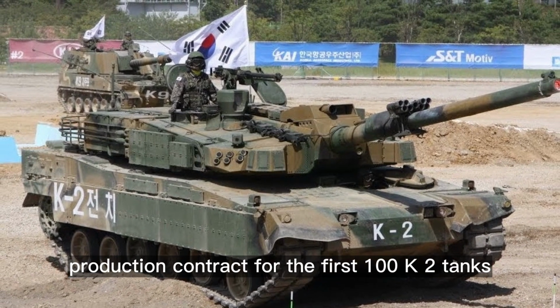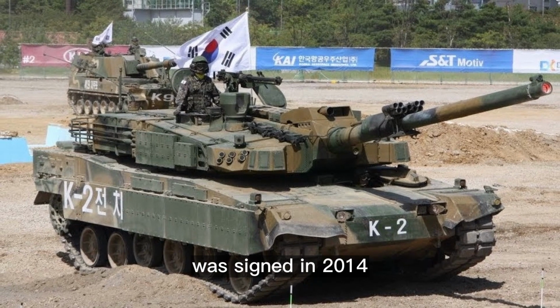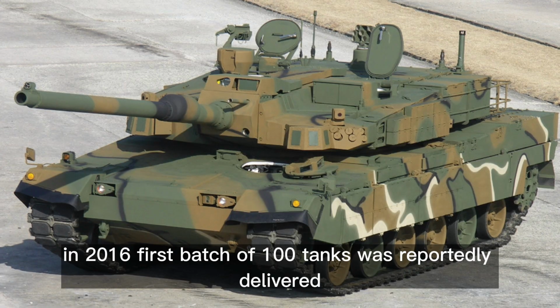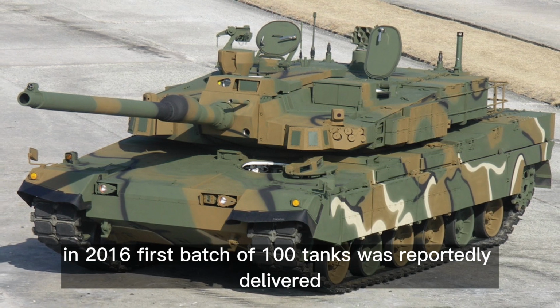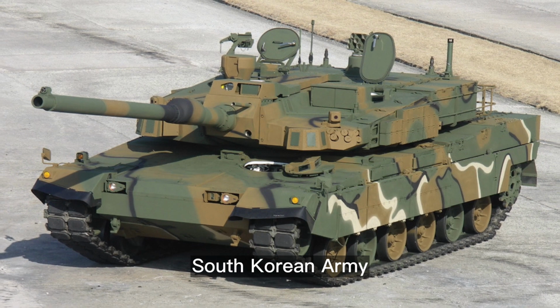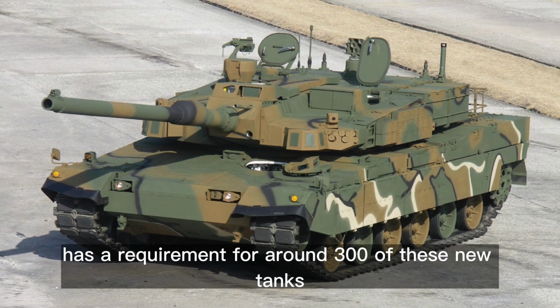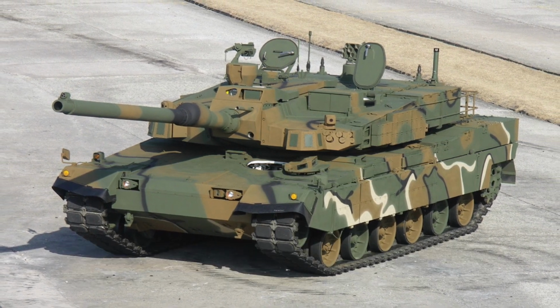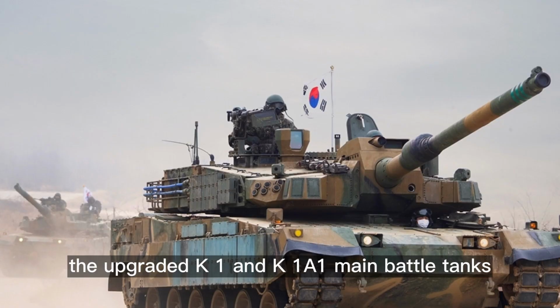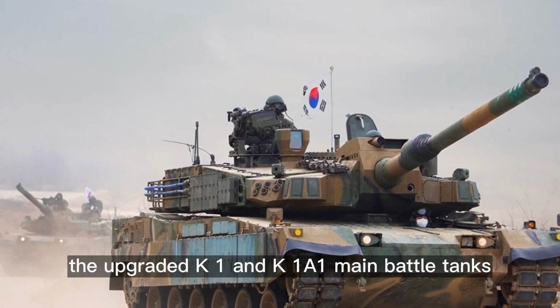A production contract for the first 100 K2 tanks was signed in 2014. In 2016 a first batch of 100 tanks was reportedly delivered and additional tanks were being built. The South Korean Army has a requirement for around 300 of these new tanks. The K2 Black Panther will supplement and serve alongside the upgraded K1 and K1A1 main battle tanks.